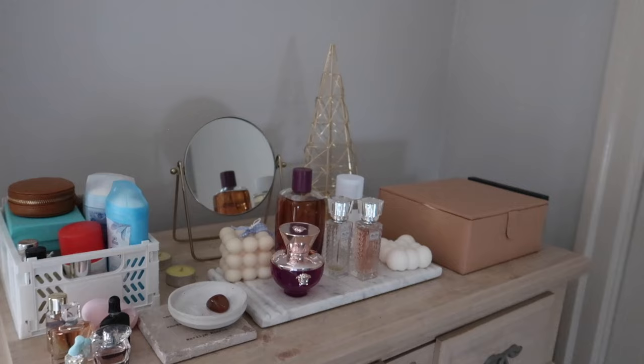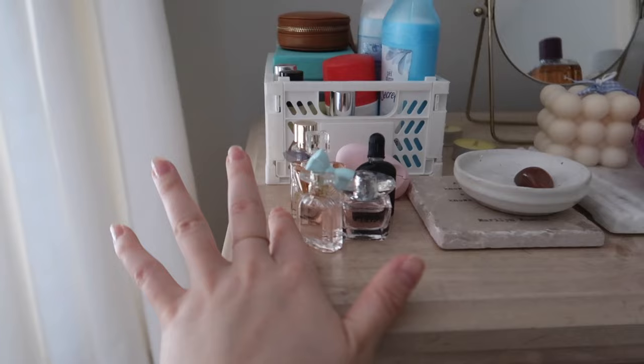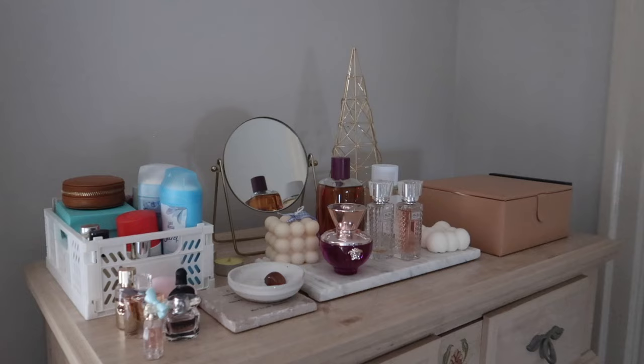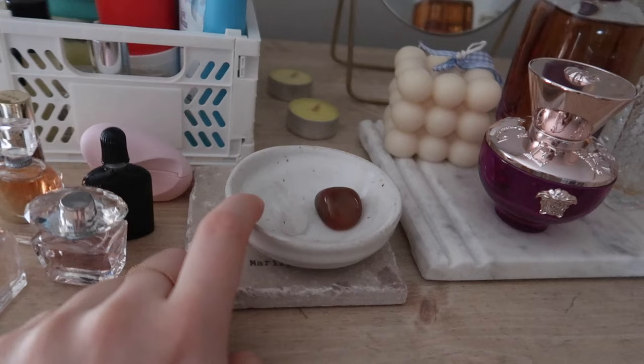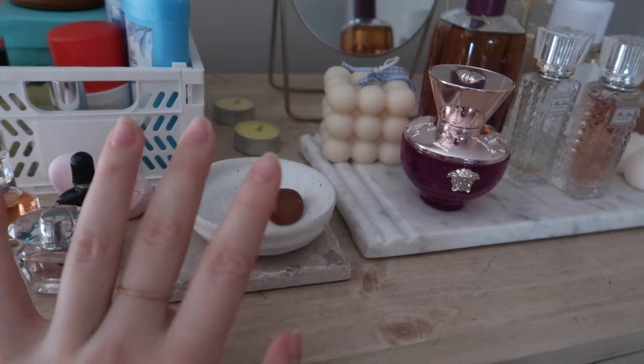I also have all these mini perfumes that I haven't really found a place for, but I don't know, it could be okay to just be here too. And then I have a couple crystals. This is something I actually made myself. I might move around these little dishes. I have another couple dishes which maybe could go to good use for other parts of my room.